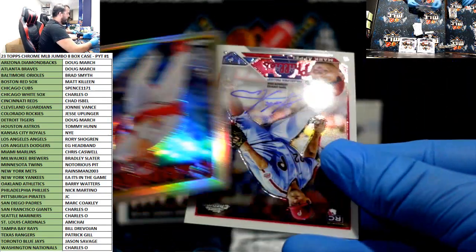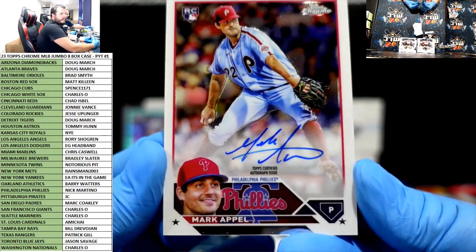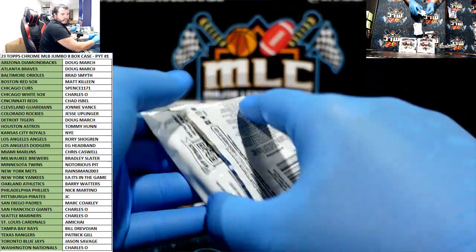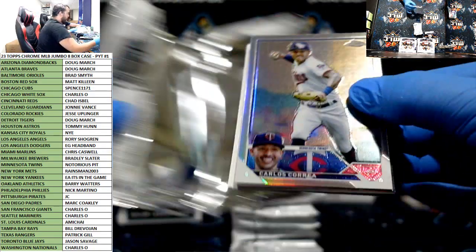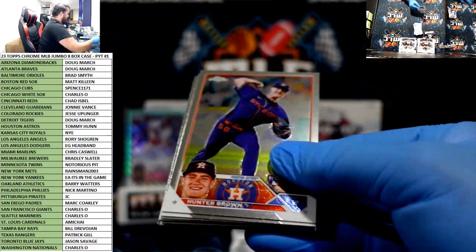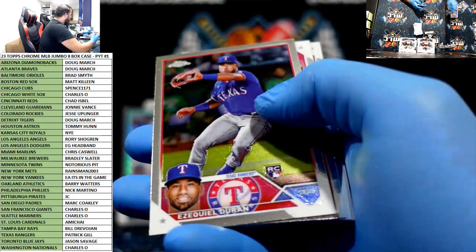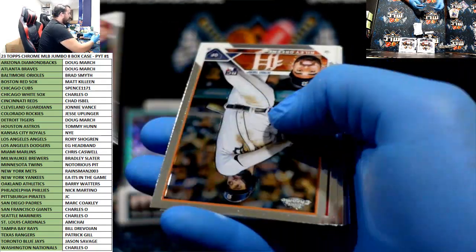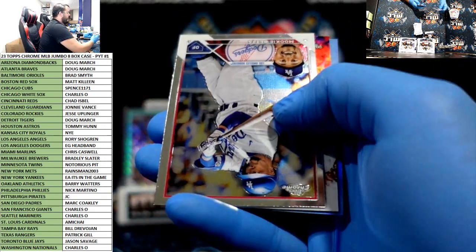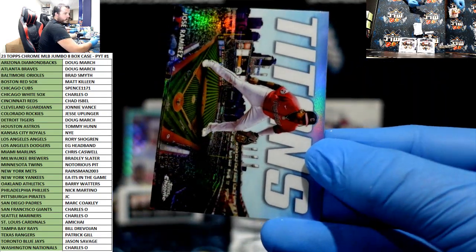Jonathan India refractor. Mark Appel again, this time base for the Phillies. Nick Martino. Carlos Correa refractor. That is such an awful cross. Come on, gold or something. Riley Green. Mackenzie Gore, Jose Ramirez.